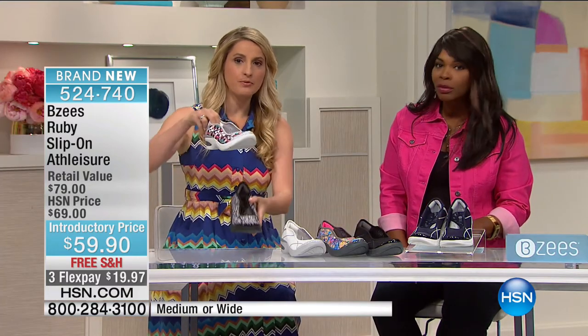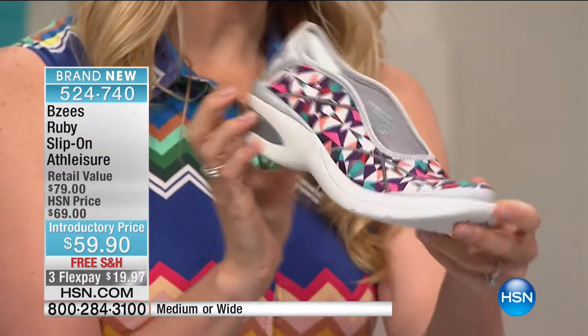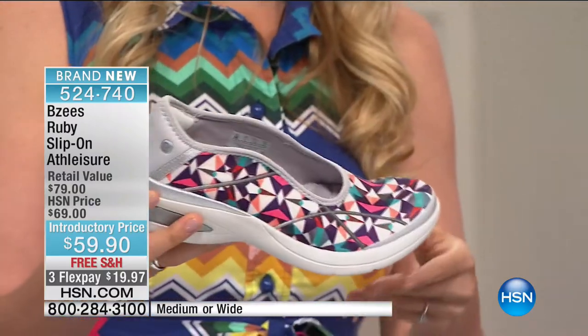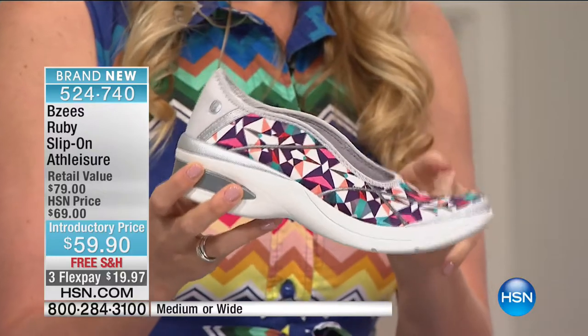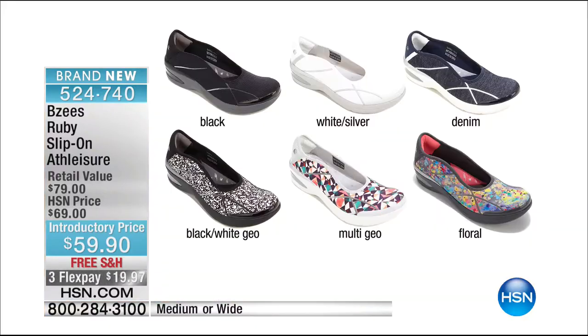And then we have the geo print here. That's the multicolored geo print. Those are cute. Every color in them. They're so beautiful. I mean, even I'm wearing a lot of these colors, even in this dress right here. And it goes with everything. I have this geo print. Love this color. So fun. These are going to be so good.